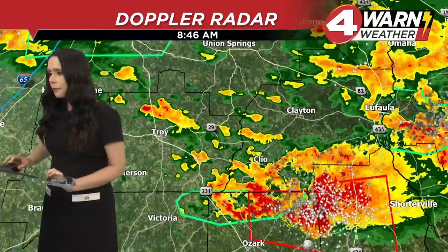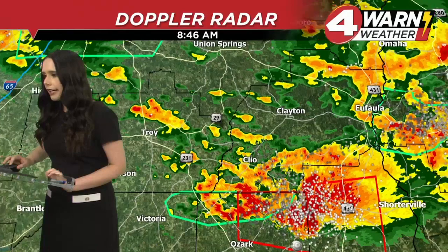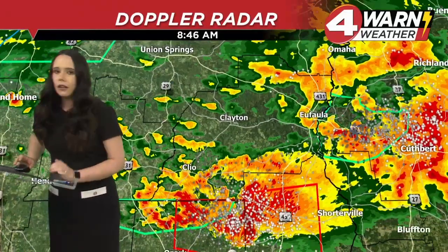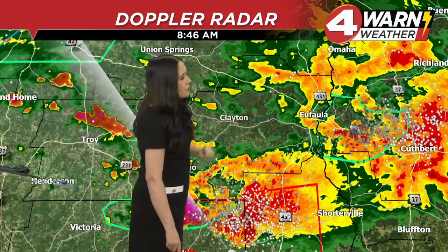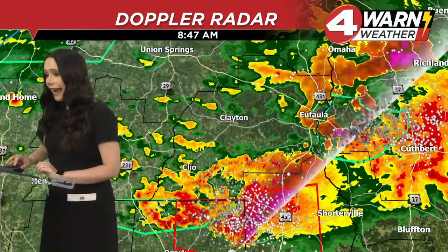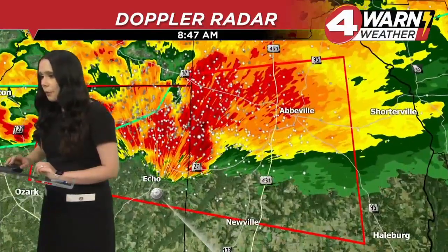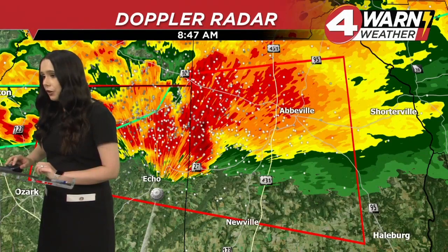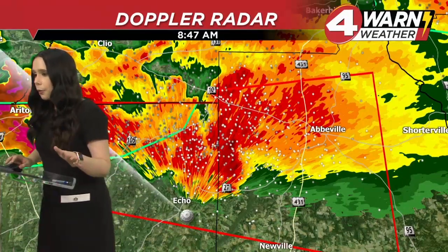We have some rain up near Troy as well, and into Barbour County, seeing that rainfall. And y'all have already seen storms move through this morning, a couple of severe thunderstorm warnings for them. But again, we have one active tornado warning, and this is now moving into Henry County. So Ozark, you are good. You are out of the worst of this storm.